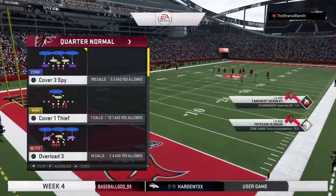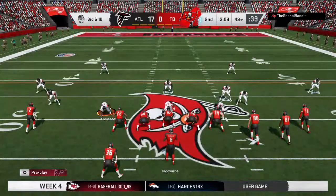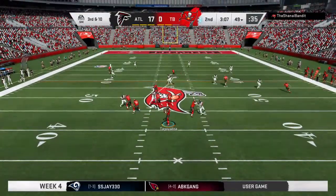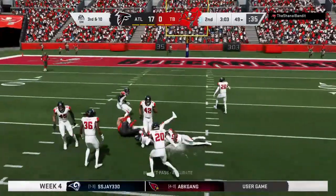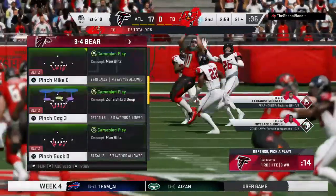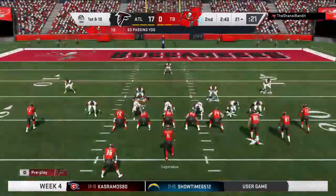Now the Bucs are going to use the first of their timeouts. They'll have 2 remaining as we step aside here in this second quarter. Now they face a 3rd and 10 after back-to-back incompletions. Looking downfield for Kelsey. It's caught inside the 25. And he'll get this one down near the 20-yard line, just shy of the 20. 30 yards there, and of course the first down as well.